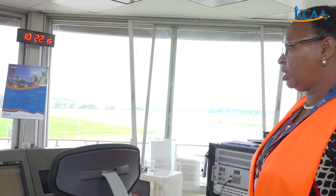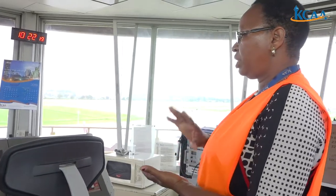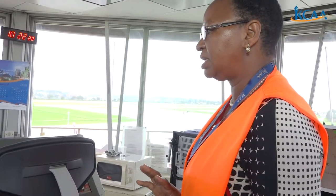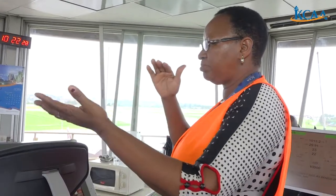We have auxiliaries. So this is the control tower where we normally control aircraft, or the controllers here are supposed to control aircraft that they are able to see. The ones that maybe are just training, doing circuits, even the departures and arrivals.